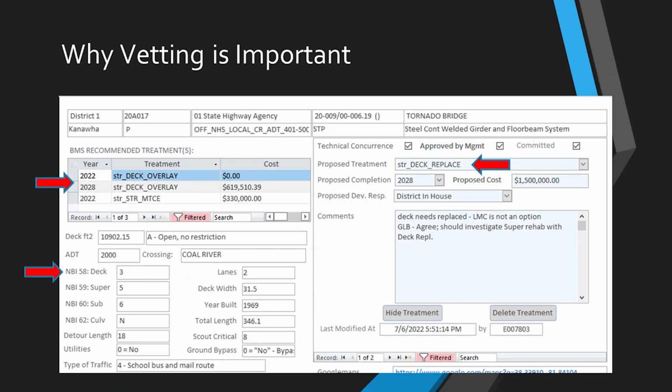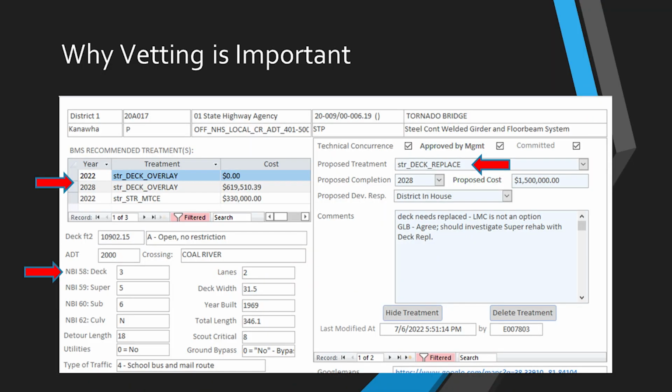However, with this one in particular, there were a few others that I'll talk about, but this one in particular was kind of interesting, that it kicks out a deck overlay in 2022 at $0, which was very odd. But then in 2028, it has a deck overlay, but actually it's not a good candidate for an LMC. So the software isn't quite there. So, this is going to be a full deck replacement. In the deck, you can see the condition state on the bottom left is pointed out as a 3. So again, the BMS has to be massaged, and I'm sure I'm not the only DOT that has that issue, and the data is not coming out perfect yet.